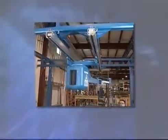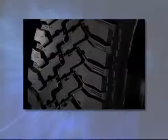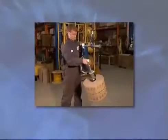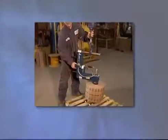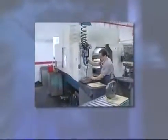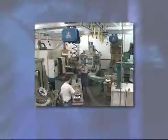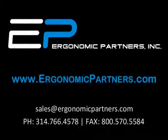Gorbel's intelligent lift devices have made a difference in applications for machining, wheel handling, cutting tables, rubber and tire handling, and in industries such as semiconductor, automotive, and aerospace. Gorbel is the leader in intelligent lifting technology with a proven track record of increasing productivity, reducing product damage, and creating a safer, more ergonomic workplace. When durability, speed, and precision are needed, look to Gorbel's industry-leading line of intelligent lift devices. You'll find that Gorbel is the perfect fit.